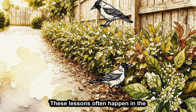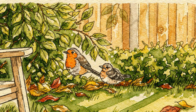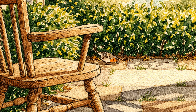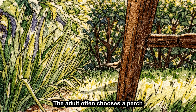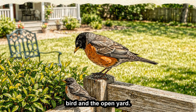These lessons often happen in the ordinary places people overlook. Even a porch chair can become part of the distance between your world and theirs. The young bird may use the parts of your yard that feel almost invisible to you. The adult often chooses a perch that can see both the young bird and the open yard.